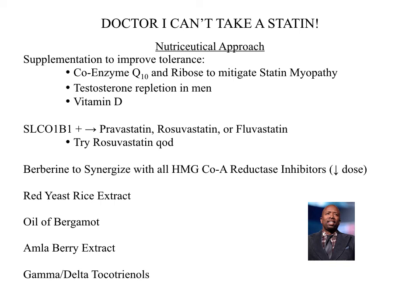So you can supplement to improve tolerance. We know that statins deplete CoQ, they may deplete D, they deplete testosterone in men. So if you can put them on a lower dose of the statin and supplement with CoQ and testosterone. SLCO1B1 is a hepatic pathway that mediates the degradation of many of these statins.